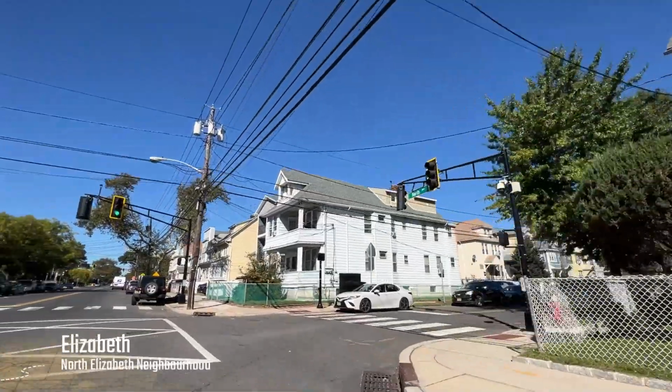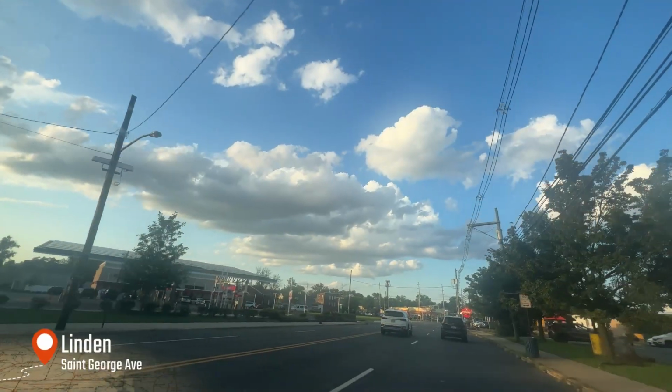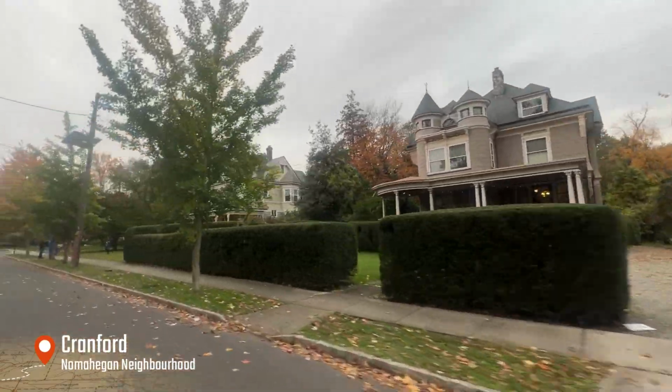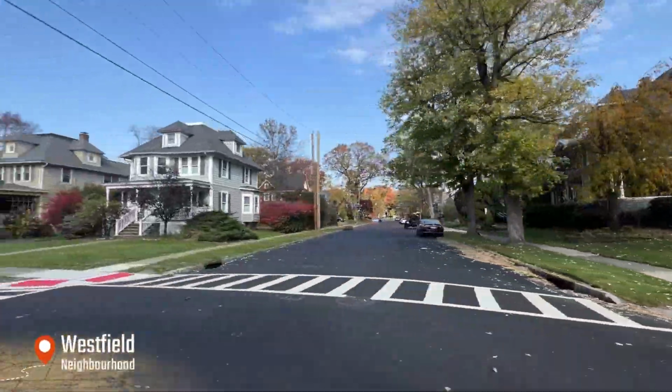So yes, this is very suburban here. This is not a city. This is not going to be like Elizabeth. This is not going to be like Linden. Right. It's mostly going to be a little bit more like Cranford, but this is probably even more suburban than Cranford.